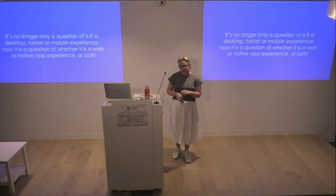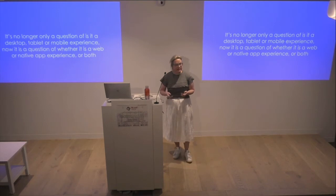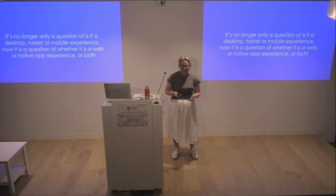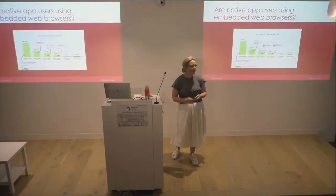So it's no longer an issue around device context. It's really around web or native. When we talk about the web or the internet, it's internet versus native experience, and the native app experience is still a portal to the internet, so it can still be a framed internet experience within a native app.